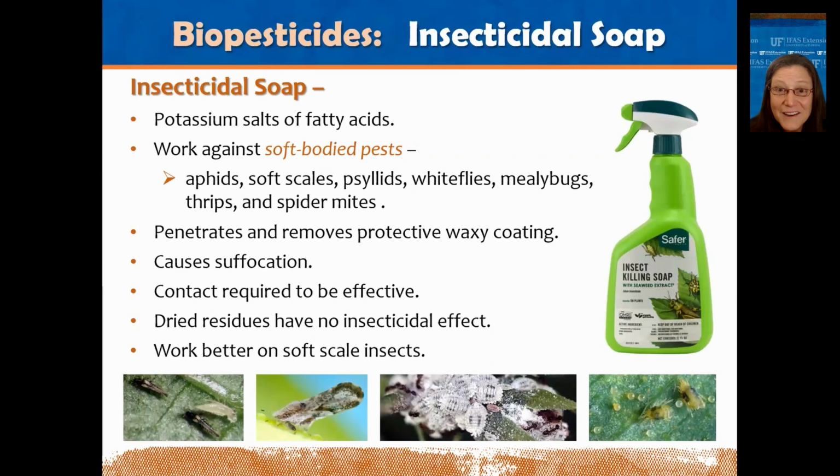Now let's move on to insecticidal soaps. These are actually by far one of my favorites. So insecticidal soaps contain potassium salts of fatty acids. They work against soft-bodied pests. So our aphids, our soft scales, psyllids, whitefly, mealybug, thrips, and spider mites. So the two spotted spider mite.